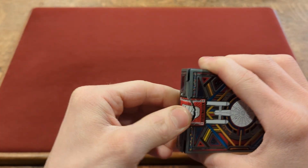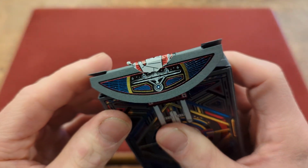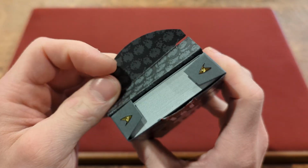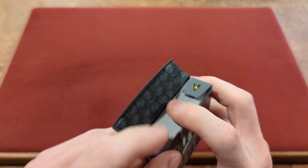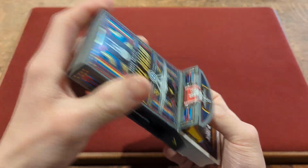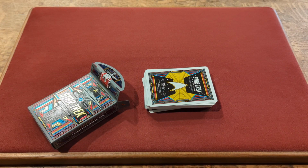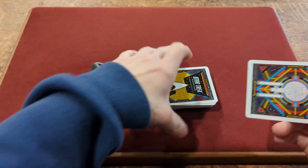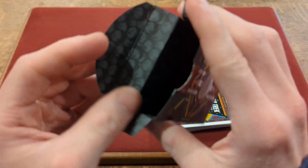Crack the seal. And now on the tuck flap here, we just got a little Starship Enterprise there. It's more colorful foiling. The inner tuck flaps have that little badge or a little Star Trek symbol there. Now we take the cards out of the box. And if we don't drop the cards onto the floor, there we go.